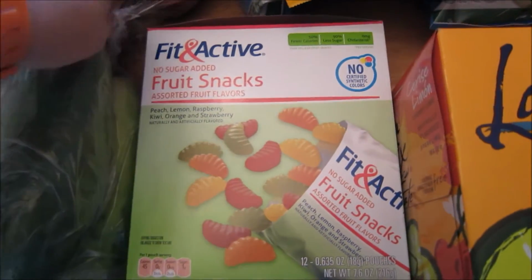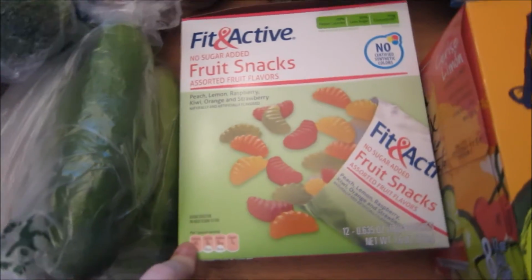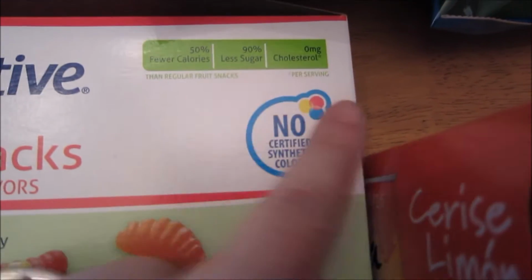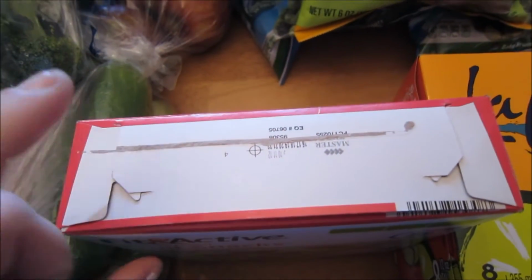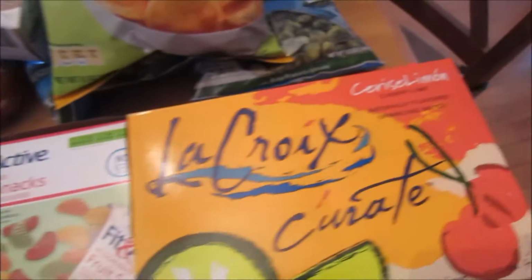So there were these, and then I went ahead, and this is a total impulse buy at the checkout station because I'm usually not a fruit snack person. I'm pretty actually opposed to fruit snacks generally speaking, but I saw these were no sugar added, and Aldi now has no dyes in their brands. So I decided I would go ahead and give these a try, and actually they didn't even make it out of the store. The girls were doing such a great job. I went ahead and opened those up so they could snack on them while I bagged up all of our stuff.